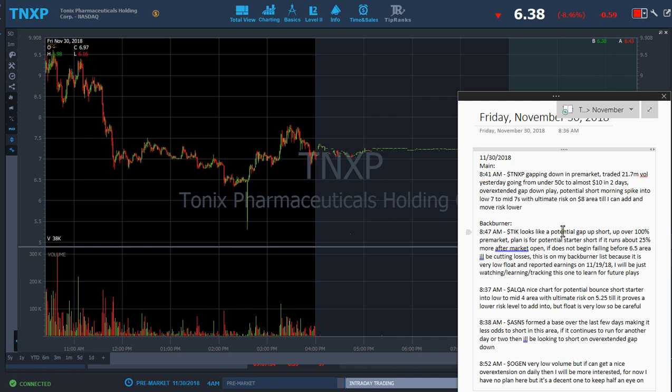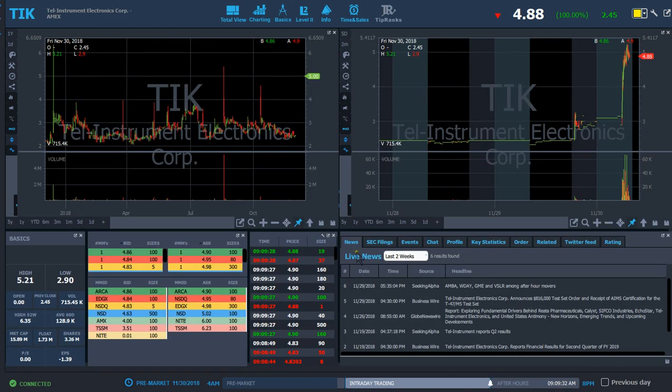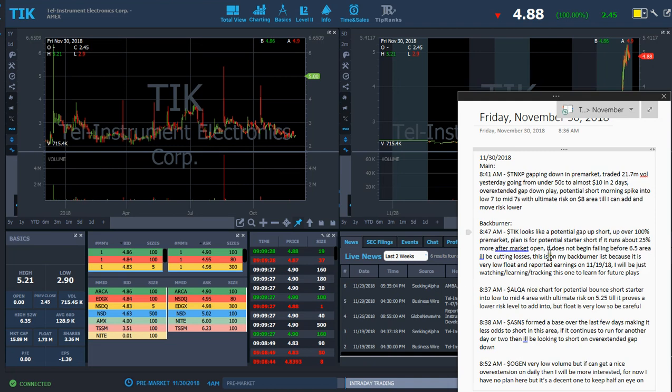So TIK, I said it looks like a potential gap up short. Here it is. Looks like a potential gap up short, up over 100% pre-market. Plan is for a potential starter short if it runs about 25% more after market open. If it does not begin failing before the 650 area, I'll be cutting losses. This is on my back burner list because it's very low float and reported earnings on 11/19. I will be just watching and learning and tracking this one for future plays.